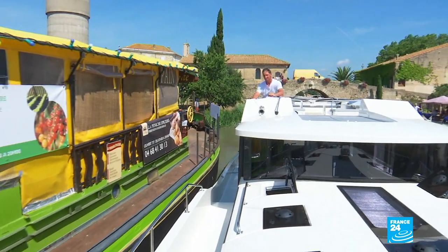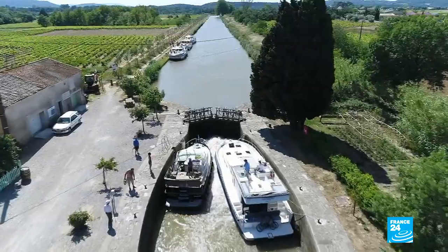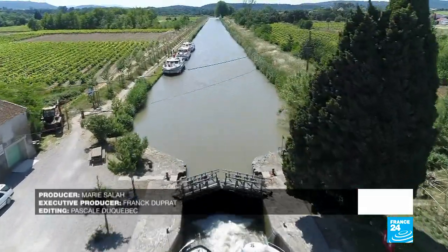What was once a bustling thoroughfare to carry cargo through this corner of France is now a calm stretch of water, the perfect place to meander and unwind.